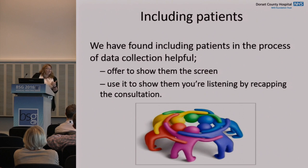It shows them, one, we're listening. We're able to recap the consultation at the end because we're doing data entry in real live terms and the letter is being generated at that point. So a patient can leave the building with their letter. They like this. It makes them feel like they're really important because they are, aren't they? That's why we're all doing it.